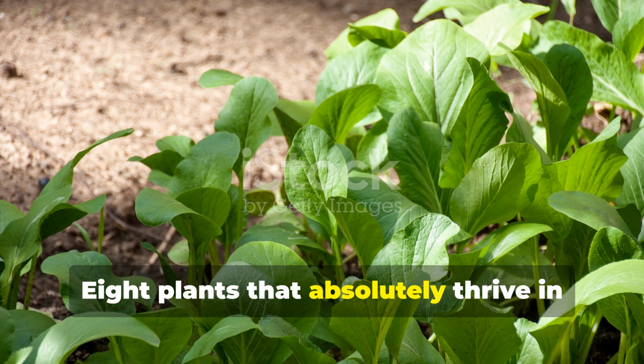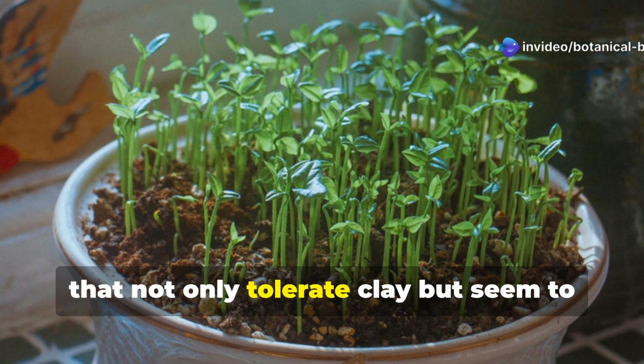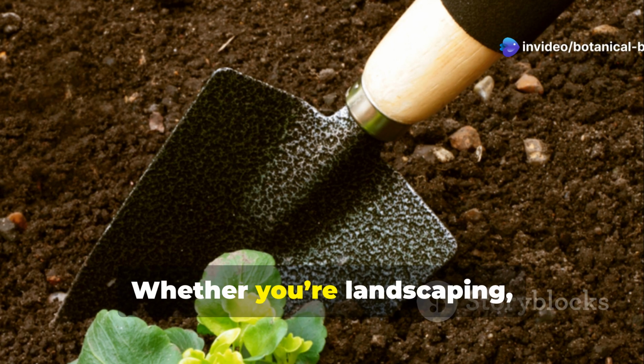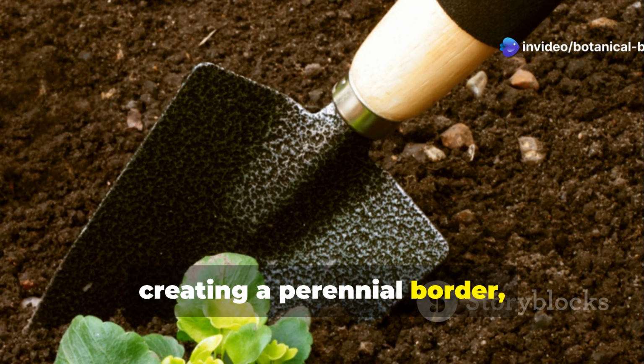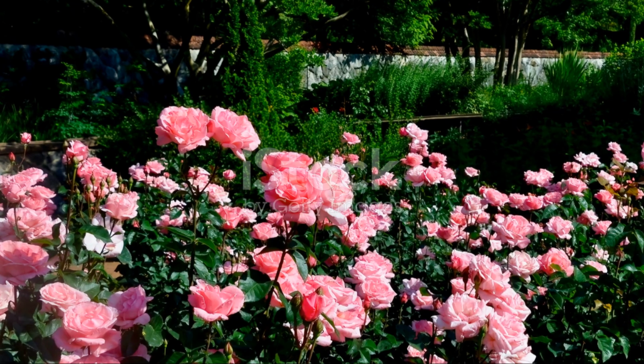8 plants that absolutely thrive in clay soil. Let's take a closer look at 8 plants that not only tolerate clay but seem to love it. Whether you're landscaping, creating a perennial border, or starting a vegetable patch, these plants will reward your effort.